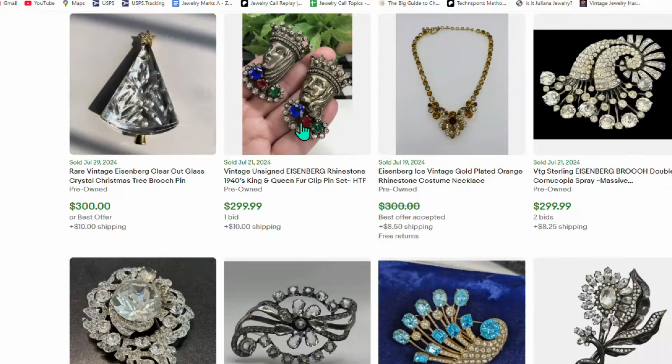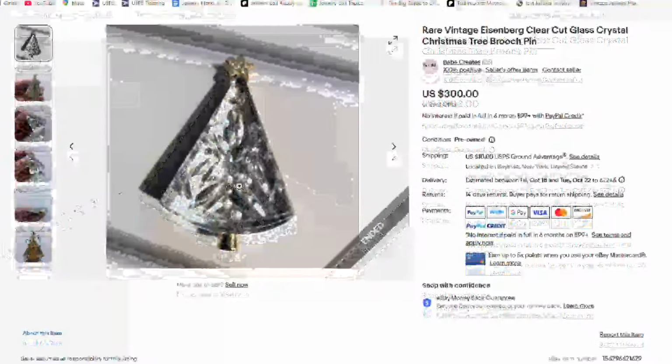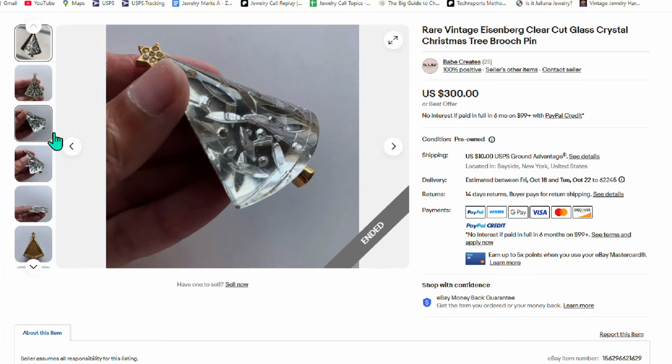And here's a king and queen fur clip set, $300. Here is a crystal Christmas tree brooch. That one is very unique. I don't even recall seeing this one. It's like one big crystal. That is interesting. It's kind of domed shaped. Very unique. And that one is marked Eisenberg.